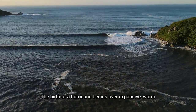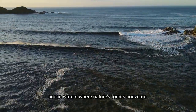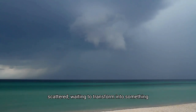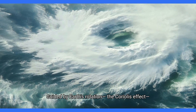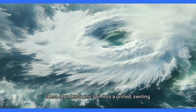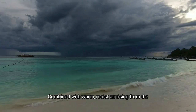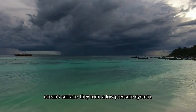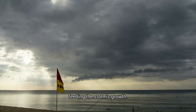The birth of a hurricane begins over expansive, warm ocean waters where nature's forces converge. It starts with clusters of thunderstorms, potent and scattered, waiting to transform into something greater. Guided by Earth's rotation, the Coriolis effect, these thunderstorms spin into a unified, swirling force. Combined with warm, moist air rising from the ocean's surface, they form a low-pressure system. This encourages even more thunderstorms to join, feeding the storm's growth.